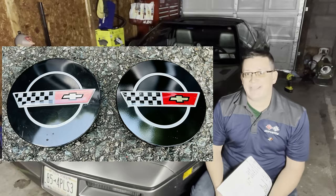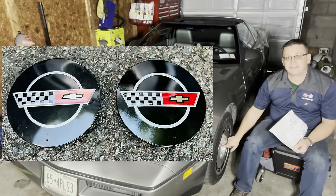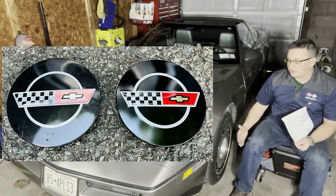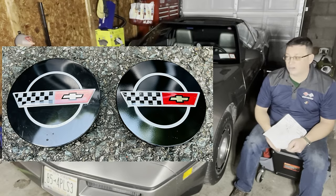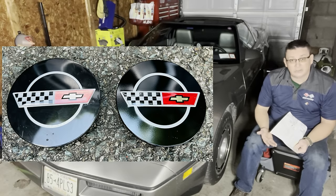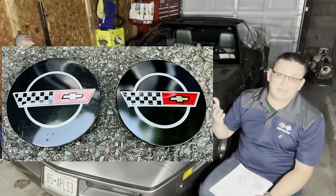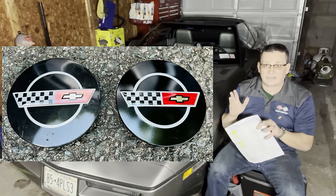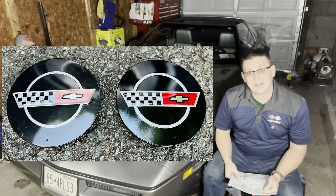The wheel center caps, again, probably really something I didn't need to do, but over time, these center caps had faded. And again, if you're trying to make the car look good, I'm driving the car every day. I'm parking it in a parking lot next to brand new cars, and I want it to look good. And so I replaced the center caps. Again, Top Flight Automotive makes it so easy. You just go in there and type in 1985 center caps and boom, they come up in my face. I couldn't resist. It's not my fault.